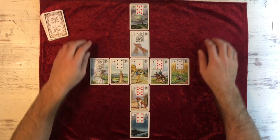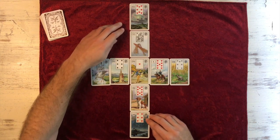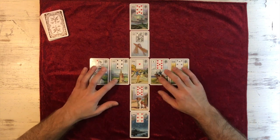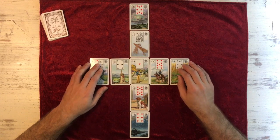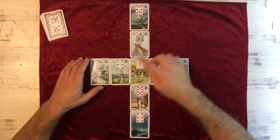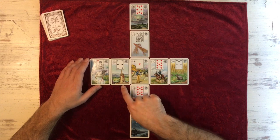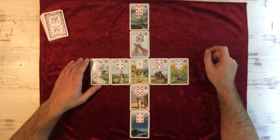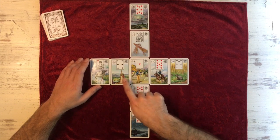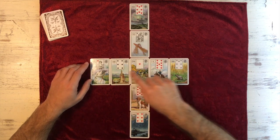The spread also suggests cause and effect relationships. If we look at the cards that mirror horizontally and the cards that mirror vertically, we would pair these two cards, these two cards, these two cards, and these two cards together to get some insights, right? So we could see here by pairing the tower and the man, some information coming from an institution or some new development related to his work, changes that result in some loss. It's a confirmation there.